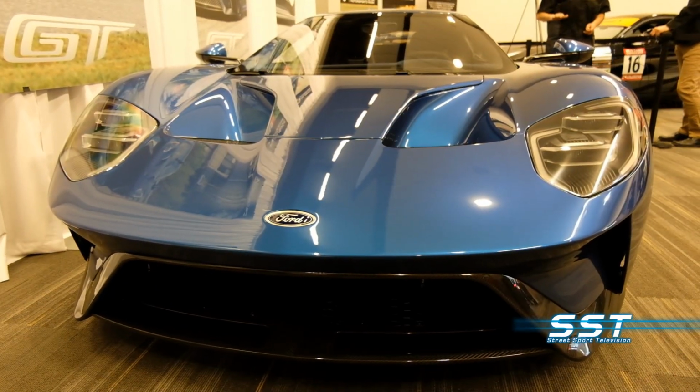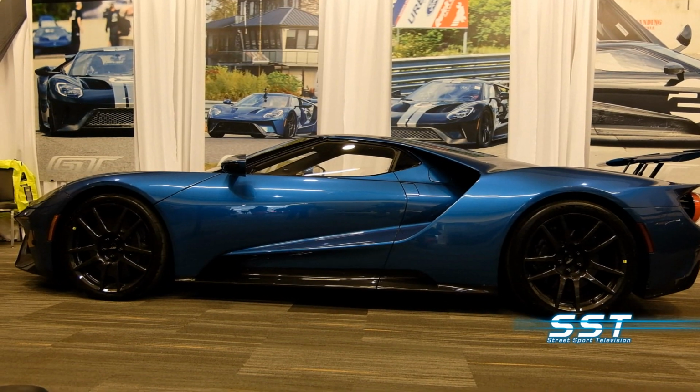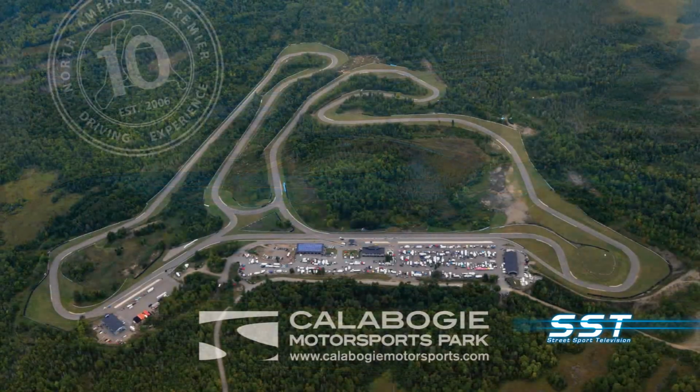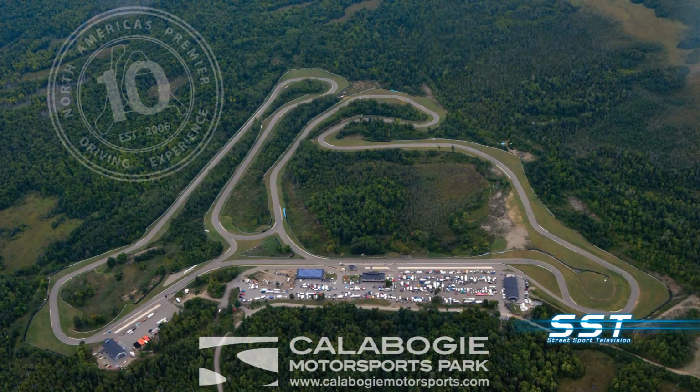Everyone who worked there was told you can't take photos, you can't take video. We had to sign a release that we don't tell anyone what's going on here. We had to keep it secret for about 3 years. So now it's exciting that we can let everyone know what's been going on at the track. Ford continues to test products at the track. It's pretty amazing that this is happening here just outside of Ottawa at Calabogie Motorsports Park.